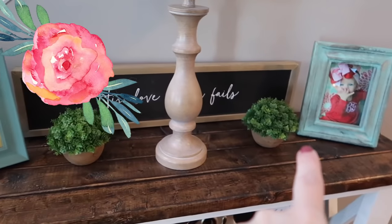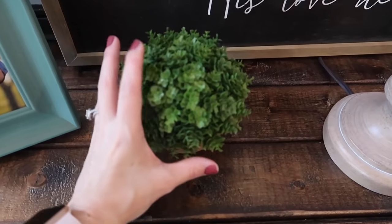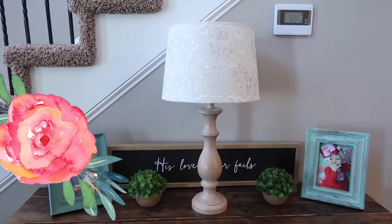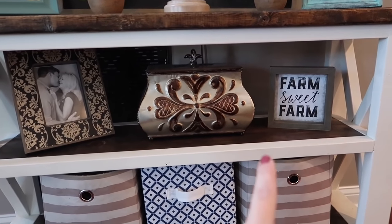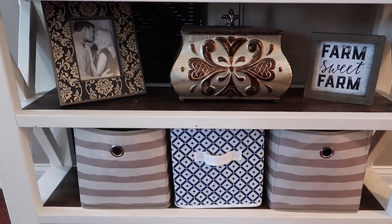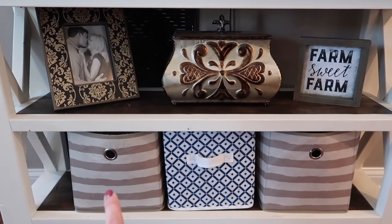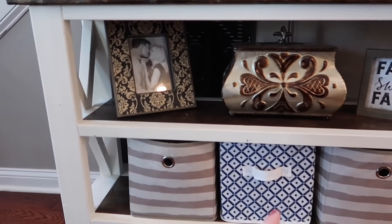The frames are from Hobby Lobby or Kirkland's, and then these little plants are probably from Hobby Lobby. Let's see if they still say. Nope. I probably got these at Hobby Lobby. And then again, the lamp is the same one as over there, and it is from Walmart. And then that Farm Sweet Farm is from Hobby Lobby, and that is really, really old. I don't even really like it anymore, but it's there, and I got it at Kirkland's. And then the bins are from Walmart. And probably Walmart. I can't remember for sure, but probably Walmart. And they just have toys in there.